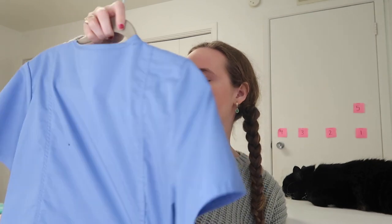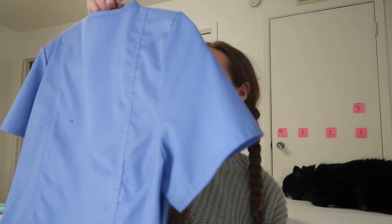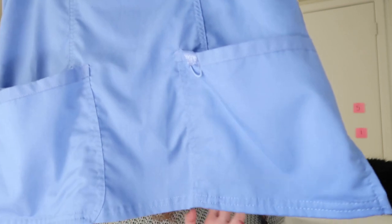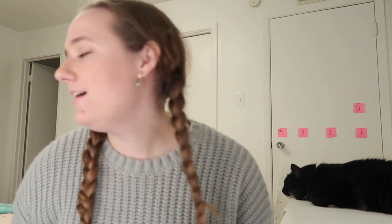This one in specific is the Cherokee Workwear Revolution brand, and it's in a size small for reference. I'm 5'4" and I wear a size small in them, and these are really cute and really comfortable, and they have like the jogger style pants too, if you're into that, because I'm into that. So Amazon scrubs do come in clutch.